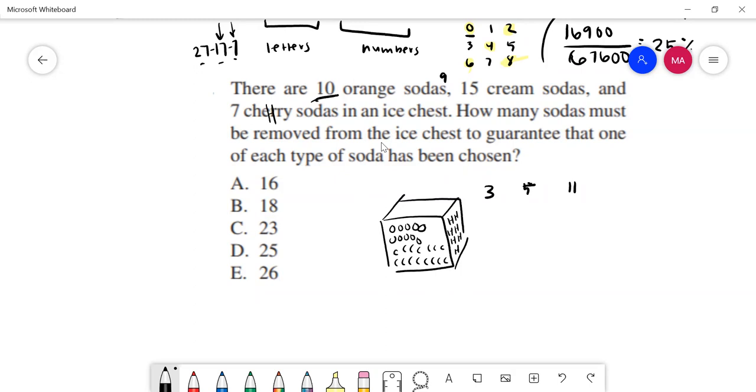I see a no, yes, right? Because what are the odds? Maybe they're low, but still you could pull out 11 cream sodas, for example, or you could pull out 10 orange sodas and 1 cream soda, right? That's no use. So maybe now we can start using the numbers in here.